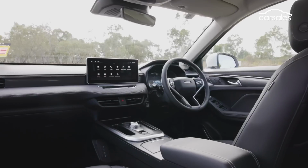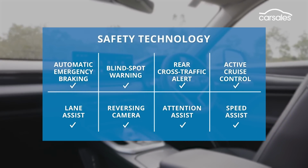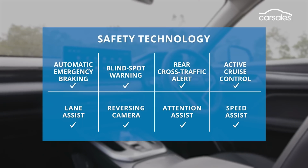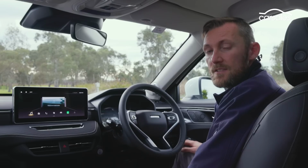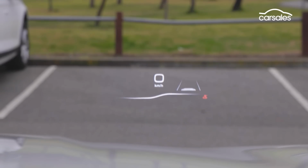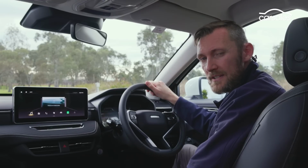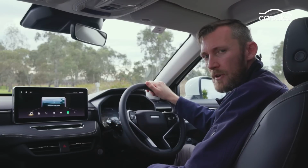Plus, there's loads of driver assistance and safety tech, ticking all the boxes on every model grade, including a very effective lane assist system. Some of the other gadgets include a digital driver's display, you've got a head-up display beaming info onto the windscreen, and there's even a camera here. This is a driver fatigue monitoring system that alerts you if you get a bit drowsy.